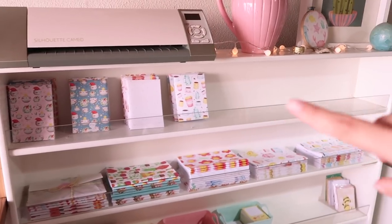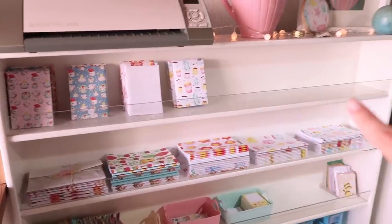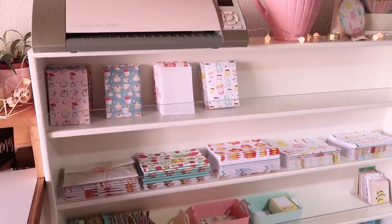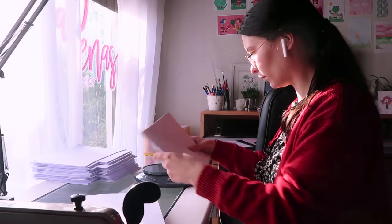I also already arranged the shelving so that I have space for restocking the A6 notebooks. As you can see, I almost have no notebooks left. So yeah, let's keep going.